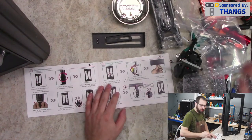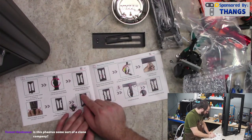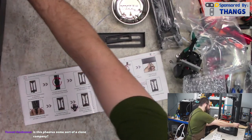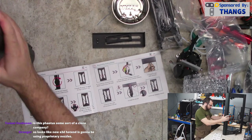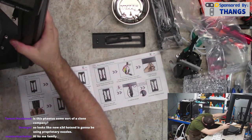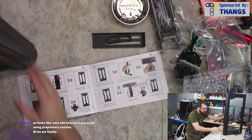Wrong button. There's the right button. Okay. Rotate the printer so the logo is facing the front. There we go. Logo's facing the front. What am I on? Oh, okay, so it does have little feet underneath. It's just, my desk is not flat. Okay.